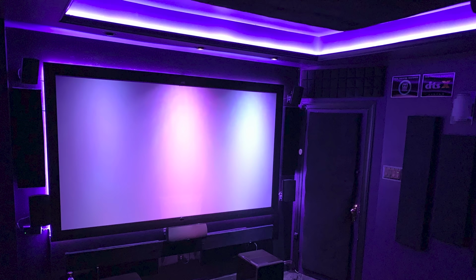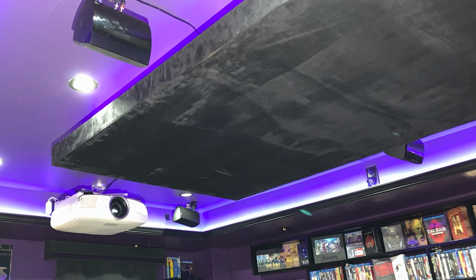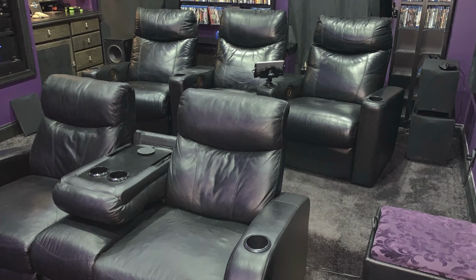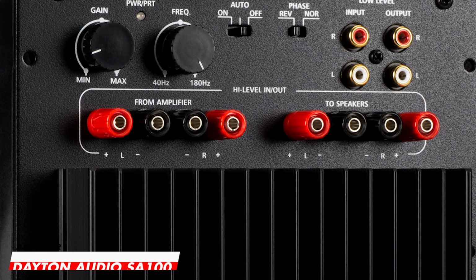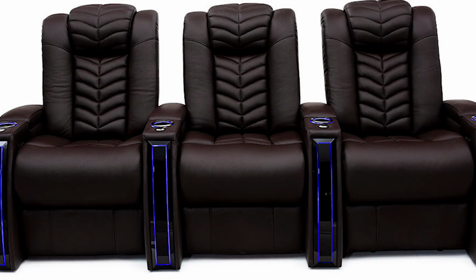For seating, of course, we have a two-level step riser, and for the time being, they're the Coaster Theatre Seats, powered front recliners and manual for the rear, which are also equipped with Orisound AST2B4 Pro bass shakers that are being powered by the Dayton Audio SA100 amplifier. This will also be upgraded to the Seacraft Veloce Theatre Seats, which I'll post some photos of on my community tab, so make sure you're following.